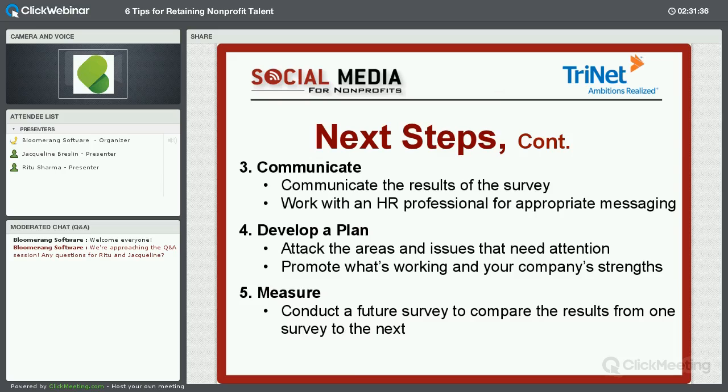We have some good news, we have some not so good news, and it takes some time to think through your communication plan, but no matter how overwhelming it is, getting it back out to the employees who participated in the survey is really important. And many times an HR professional can help you with how to message that effectively, and also, thinking through next steps. So step number 4, you want to develop a plan and attack the areas and issues that need attention.